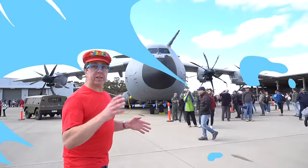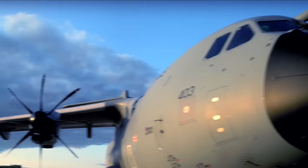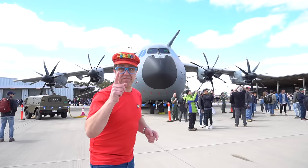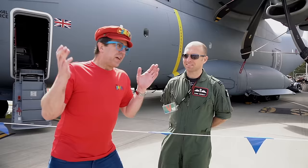Can you see this? Look at this. At the top of the aircraft is a big long stick. It looks like a stick, doesn't it? It's a big long refueling probe. Yeah, this aircraft can be refueled. That's a refueling probe.